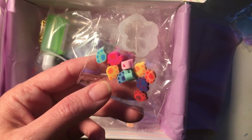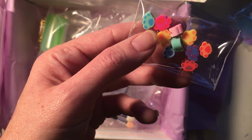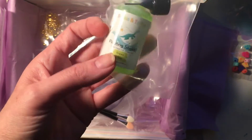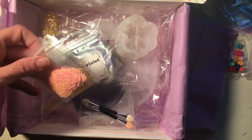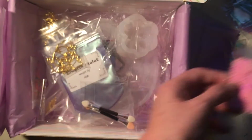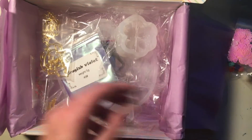And these look like... what are they? Bees? They're paws. But I don't know. We'll look at that later. Shaker film. Floaty shaker film. I think I'm gonna have a good time. Let's see. Holographic paw confetti. Sponge sticks. I got a billion of these. They always come in useful.